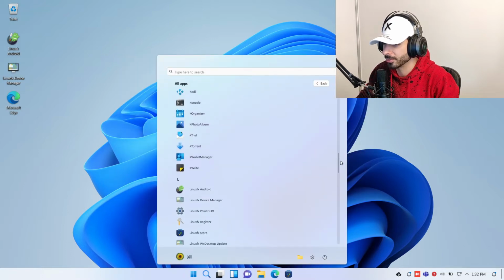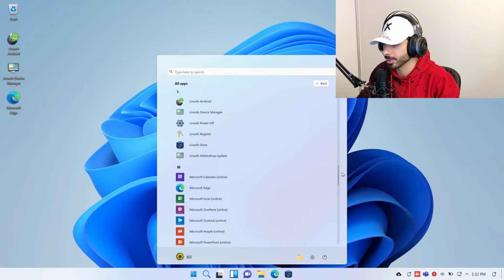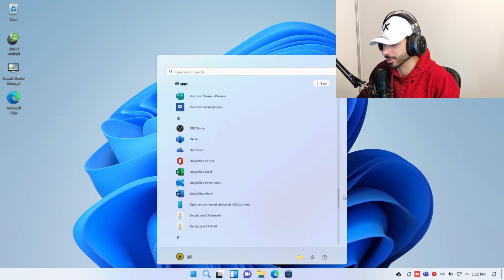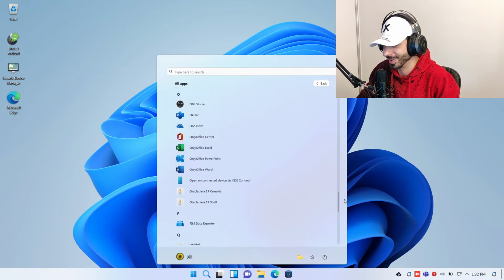Most of the stuff here is from KDE Plasma. They're not even from Windows. We got Microsoft Edge, Calendar, Excel, Notes. They're all online though. OneDrive, Okular, only Office Excel. Okay.